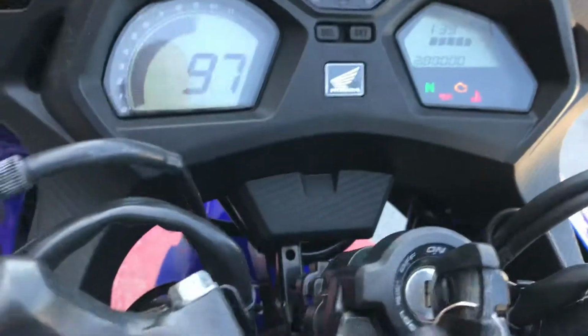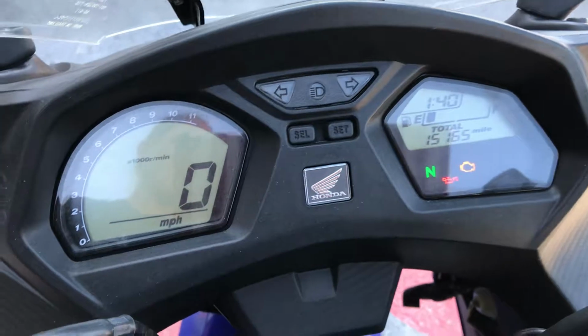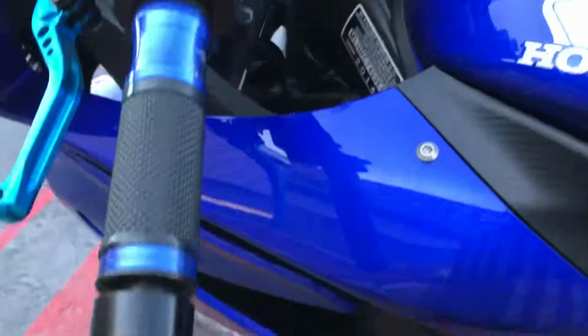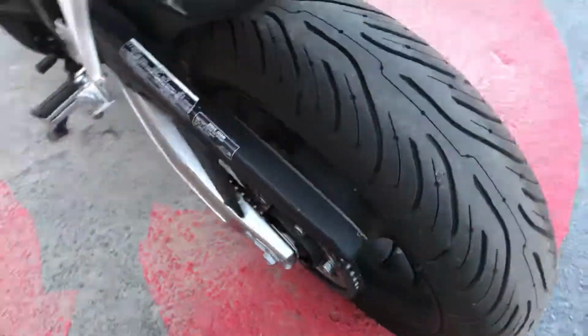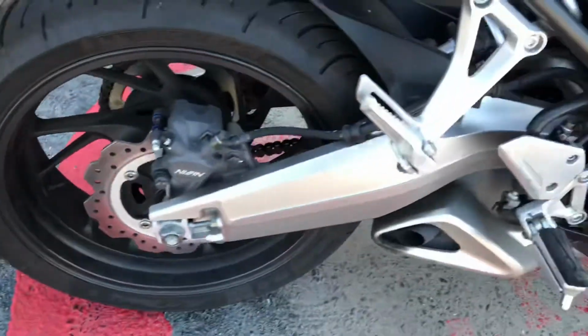Shorty levers. It has 15,165 miles on it. Six-speed manual transmission. Runs really, really smooth. Everything is still stock on it, so there is room for personalization.